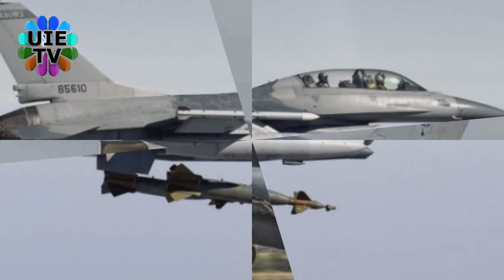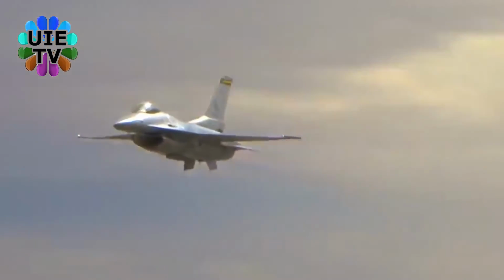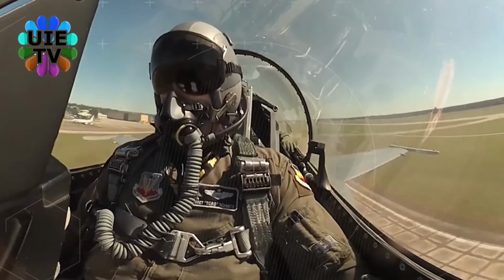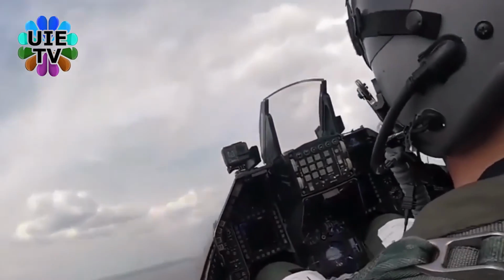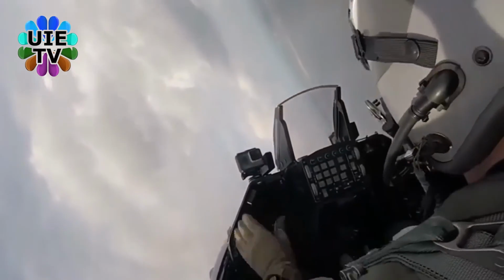The first production Lot 1 QF-16C, 86-0233, F-007, was delivered on March 11, 2015 to Tyndall Air Force Base. It was previously operated by the Michigan Air National Guard's 107th Fighter Squadron, 127th Wing and then stored at the 309th AMARG before being moved to Cecil Field in April 2013 for QF-16 configuring.